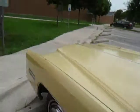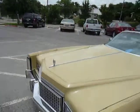Can you see me in this? Give me a Panama hat back in my reefer smoking days.